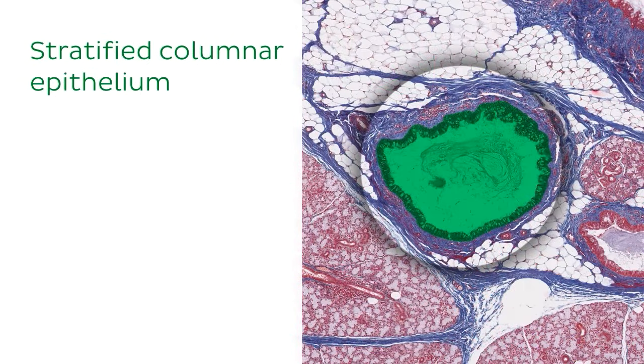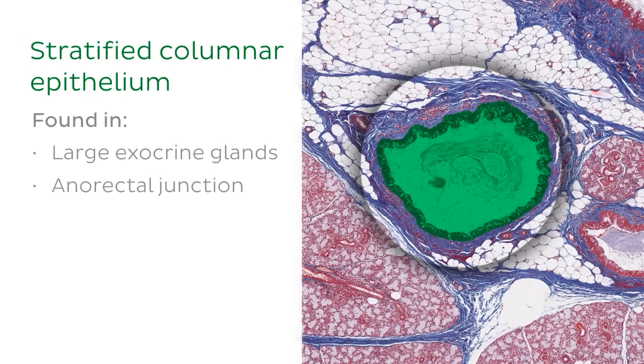Stratified columnar epithelium, on the other hand, is not common. It has the same functions and can be found in certain large exocrine glands, as seen here in a large duct of the sublingual salivary gland, as well as the anorectal junction.